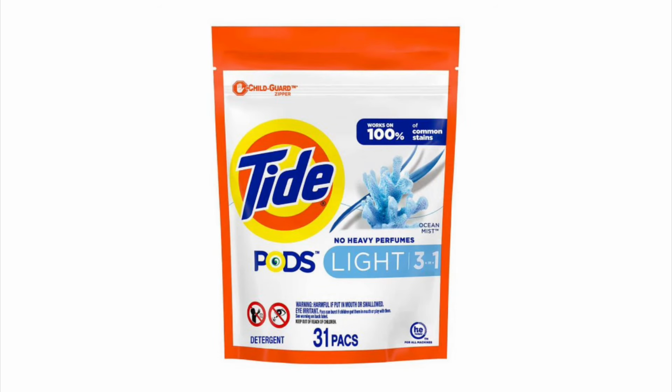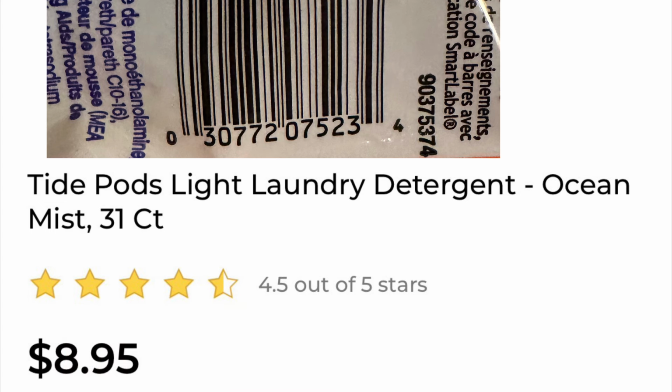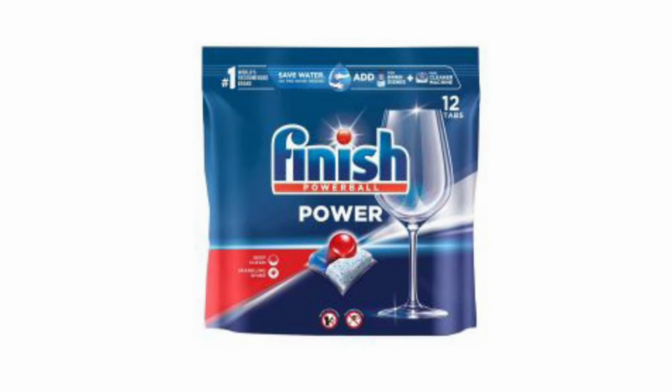The Tide Pods Light are also part of the clearance event. I got those last time, and I want to say I paid around $4.47, there we go, for these. So if you're interested in any of this stuff, just keep watching and go ahead and scan it or type in the barcode in your Dollar General app.